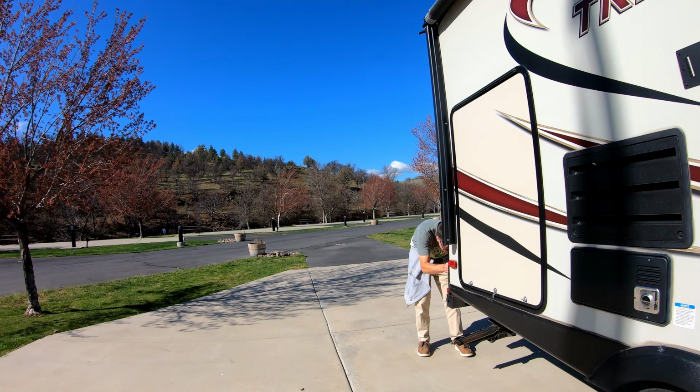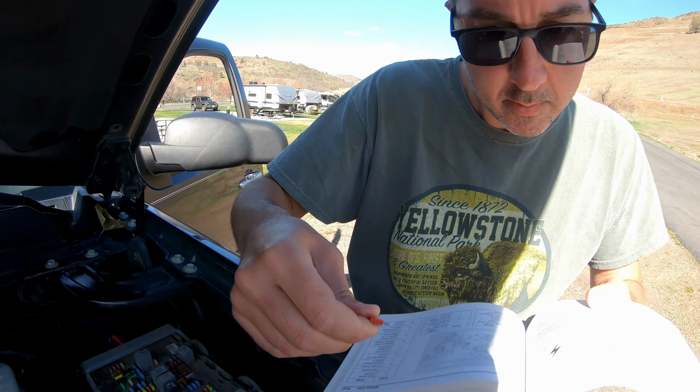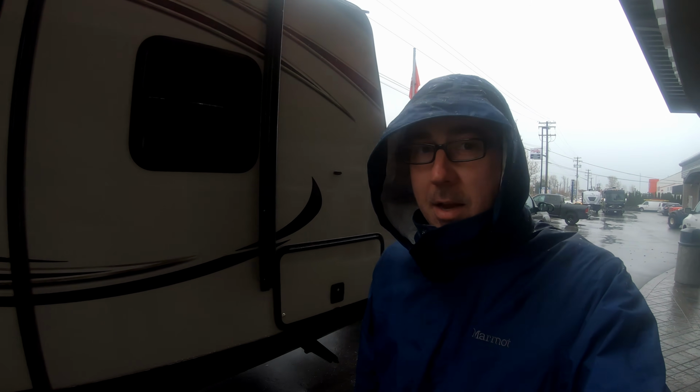Towards the end, our converter started acting up. Finally, a trailer light fuse went, and it actually went twice. So we're gonna have to look into why that's happening too. That's a lot of broken stuff in 97 days. RV life for you. So we just arrived and we're gonna unhitch it right here. It's gonna be sad to not have our trailer for a while.